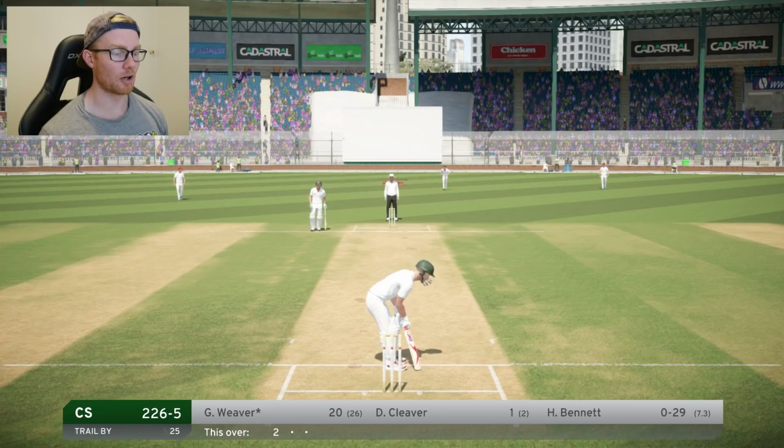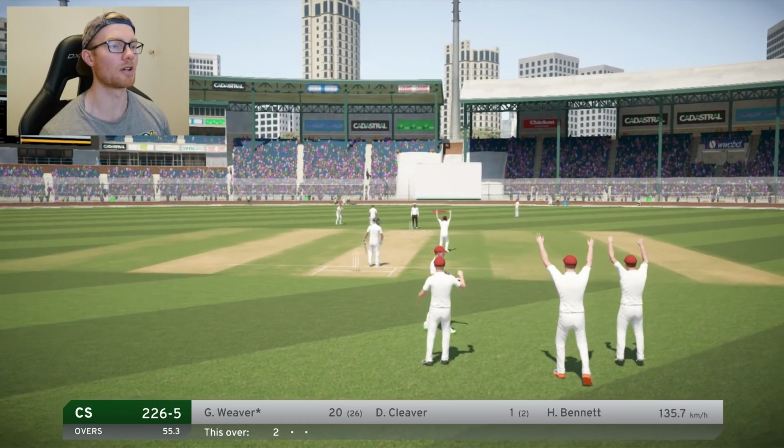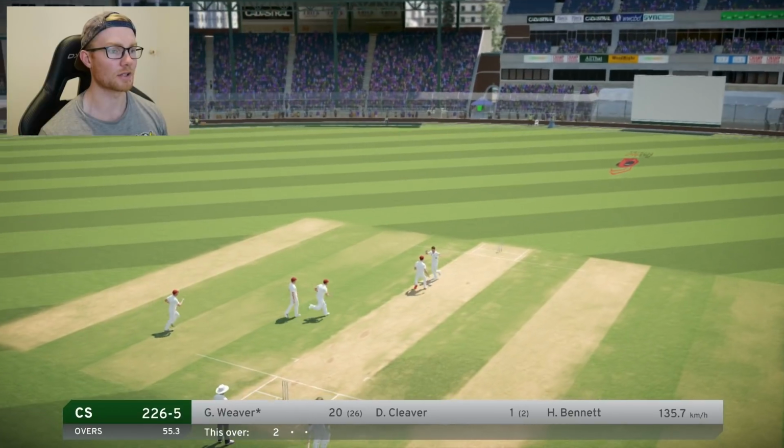So we're trailing by 25 now, 5 wickets still in hand. Hopefully we can get a couple hundred of the lead, but no, we've schnicked it behind. And there we go, we have departed for 20, and it's one of our lowest scores of the New Zealand season.